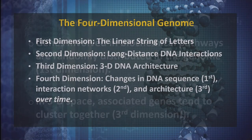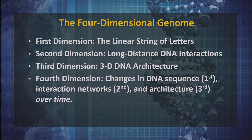The fourth dimension is time. It turns out that the DNA sequence itself changes. Your liver cells have duplicated chromosomes. One great way to increase your reaction rate is to give yourself more genes for doing some reaction. So your liver cells, different liver cells, have different chromosomes.